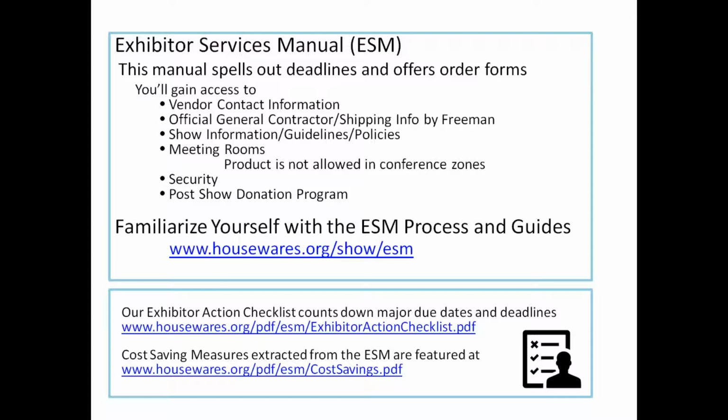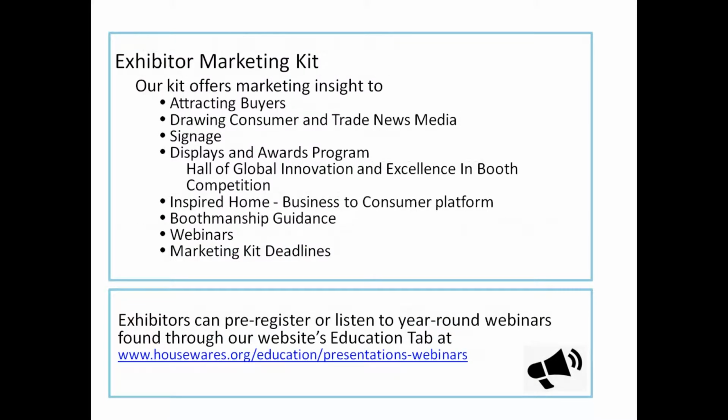There's also information in your ESM about show information, guidelines and policies, and meeting rooms. And remember, product is not allowed in the conference zones in the meeting rooms. Security and post-show donation program. So you can familiarize yourself with the ESM process and guides through our housewares.org/slow/ESM URL. Our exhibitor action checklist countdown is listed there as well through the ESM section, and it lists major due dates and deadlines. Also, cost-saving measures extracted from the ESM are featured as well, because the ESM tells you what you cannot do, and what you can do. So the cost-saving measures will help you through that whole process and save you money and time.